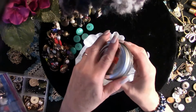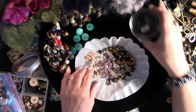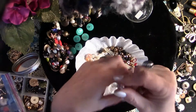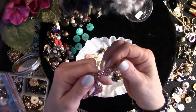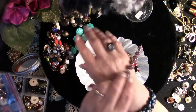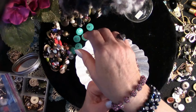Now here we have a little jar, and it was just full of odds and ends, but I was after a couple of things in it, and this was one of them. None of the stones are missing, and it's hard really to tell. It was probably from a larger piece, but we're just going to take a moment and make something useful out of it.